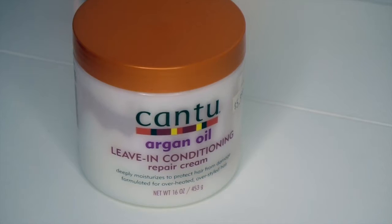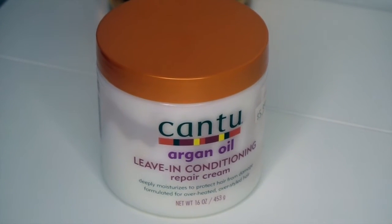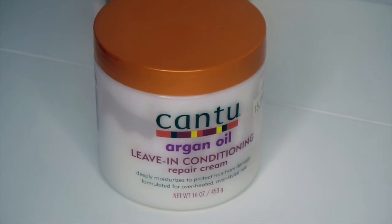The next products I have are hair products, and if you are a natural hair girl, these are for you. I guess if you have relaxed hair, you can use these too, but I use this on my natural hair. This is the Argan Oil Leave-In Conditioner by Cantu, and it's really good. It does its job. I don't have much to say about it, except it does what it needs to do, and I love it for that. It moisturizes the hair really well, and I think because of the argan oil, it also smells really nice.